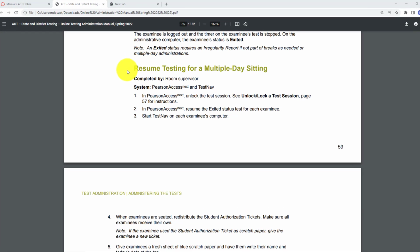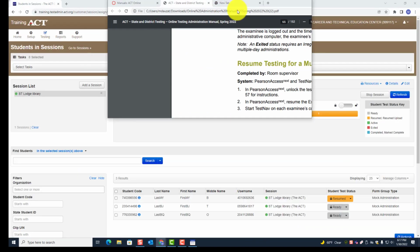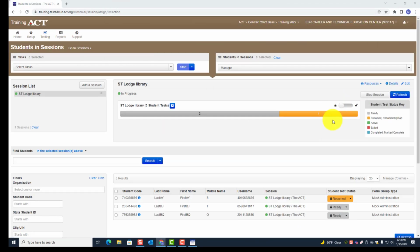Okay, so let's look at resume testing. So notice what I just did. The first thing, well, I didn't do that yet, but I also need to unlock the test, right? So I've got to unlock the test. Then the second step was I got to resume the exited status test for each examinee. And then, just like you did the day before, you're going to go to each computer and start TestNav. So that's where we are so far.